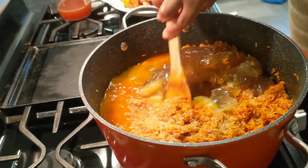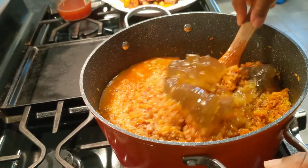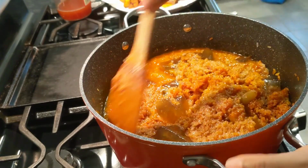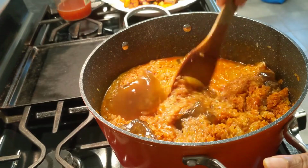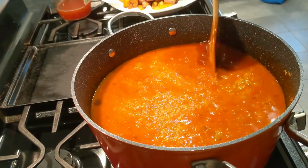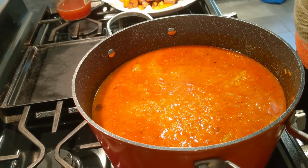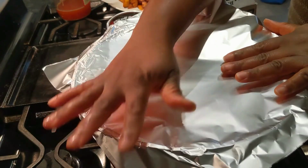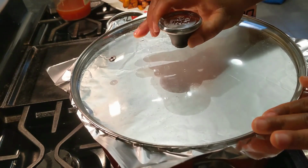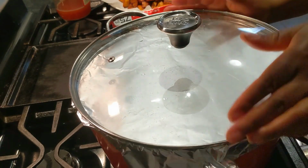So I've gone ahead and added all the seasoning. I've added chicken stock, which I had before in the fridge. I will toss it all up, cover it, and put it on a low heat to cook. Jollof rice is best cooked on a low heat so that it's more like baking, not more like cooking, right? So I cover it with foil, and I cover it with the pot cover, and you let it cook on a low heat until it comes to your desired tenderness.